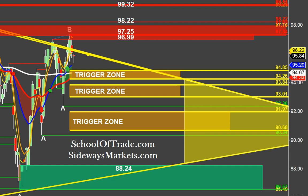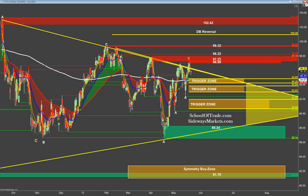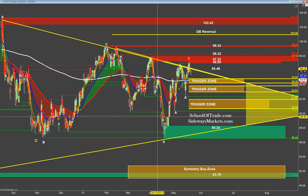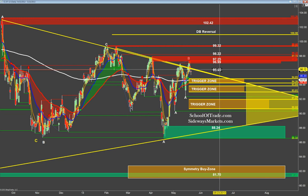So two important clues on the daily chart. One, check out the low of Monday's candle, and that, of course, would be 95.46. Write that number down, because 95.46 now becomes the level at which, when we get a daily candle closing, the keyword is closing, at the end of the session, if it's below 95.46, we can pretty much bank on the fact these buyers have failed and we are going to move lower.